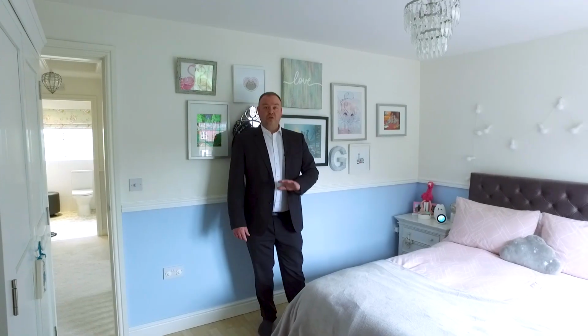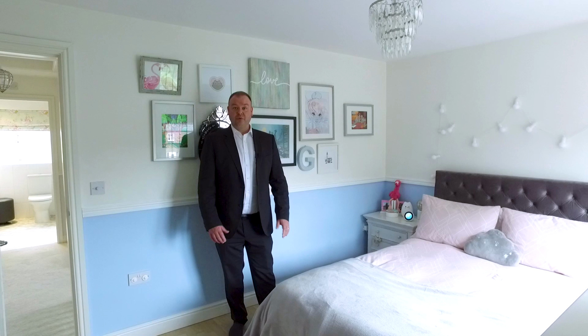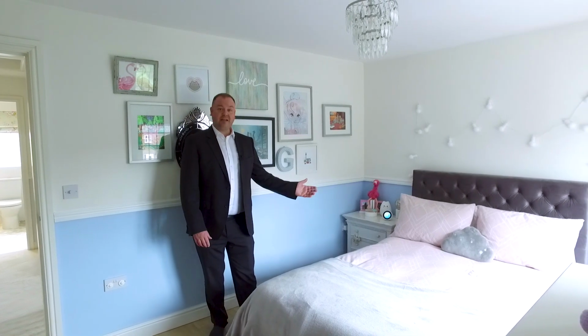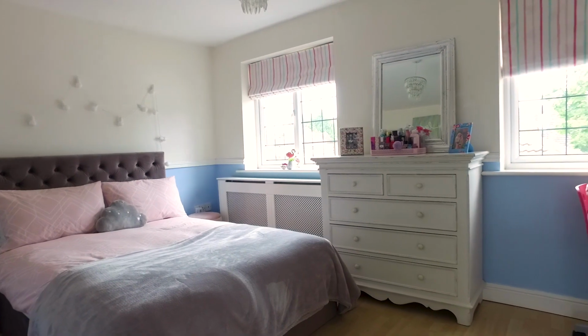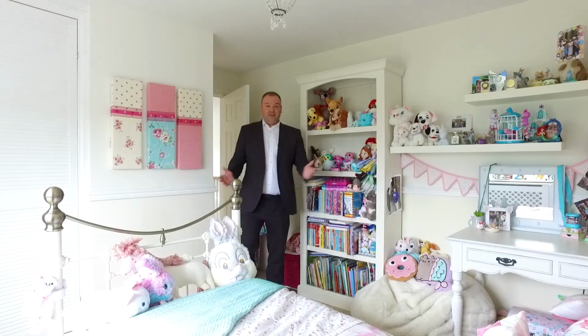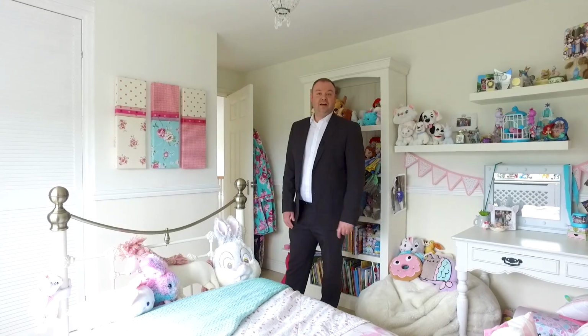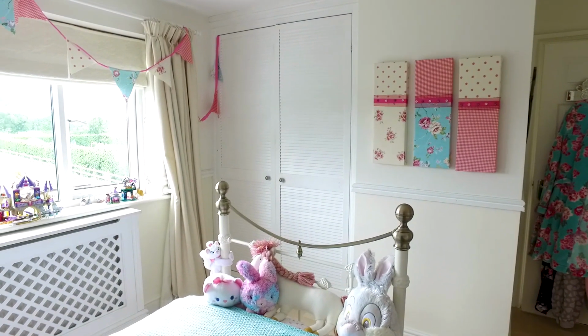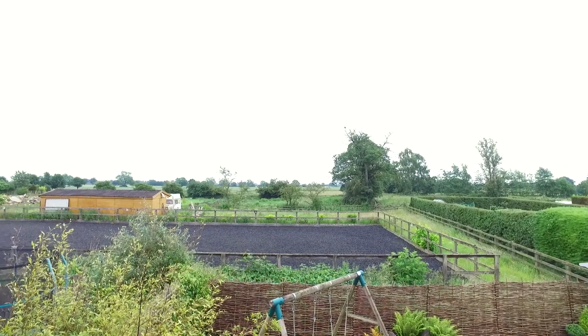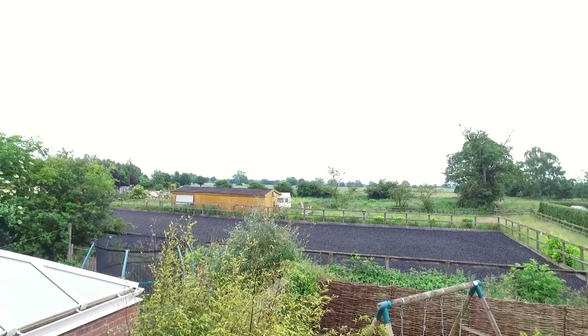So as I mentioned, all of the bedrooms are a great size and would all fit a double bed. This is the second bedroom, 2 windows to the front, again which bathes the room in sunlight. Okay, so here's the third bedroom. Again, it's a great size, some built-in storage in this room, and with it being at the rear of the property, it really takes advantage of the open views over the farmland to the rear.